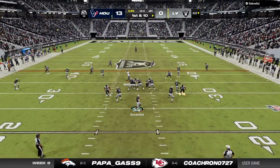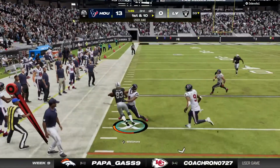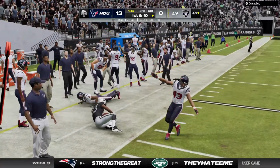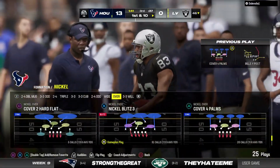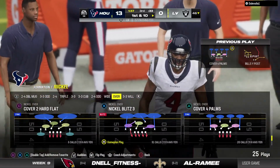Throwing on first down. Rosenthal. And a quick throw here. That's complete. And able to get this one across the 45 before he's brought down. That's a gain of 13 as they try to whittle away at this 13-point deficit.